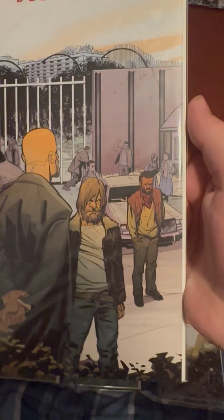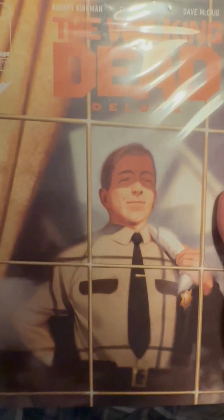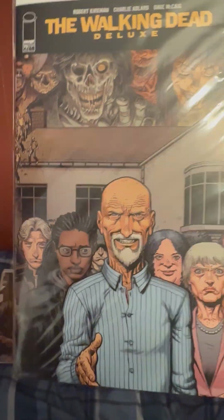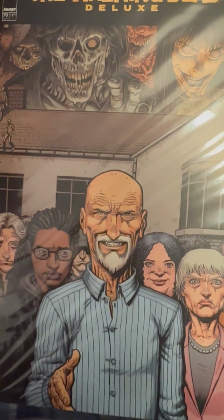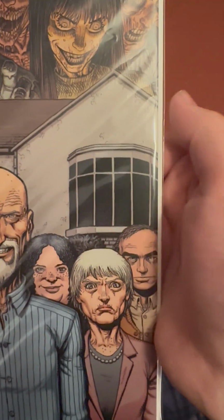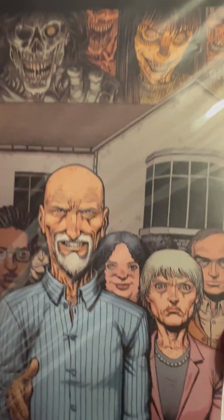The connecting one, there's Feral Rick, Morgan, Douglas Monroe. Another Rick being fake, man. All nice. And the connecting cover from Arthur Adams, which we have like Eric, Heath, Douglas, probably Nicholas somewhere, Olivia, or something named Regina or something. Yeah, that's issue 70.